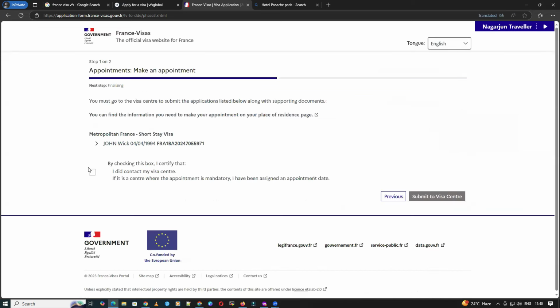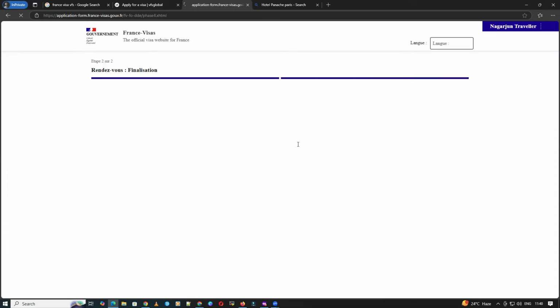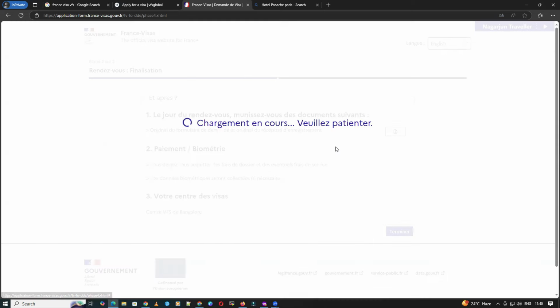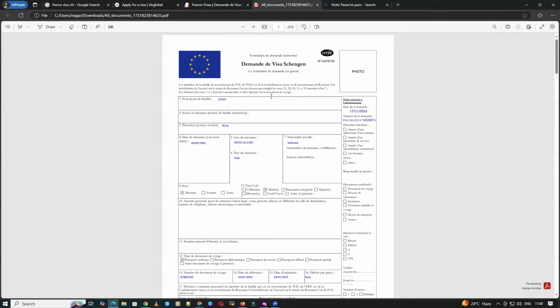So once you certify that I did contact my visa center, if the application is mandatory, I've been assigned the appointment date, submit to visa center. So once you submit to visa center, you have your document generated. So this document would be generated.